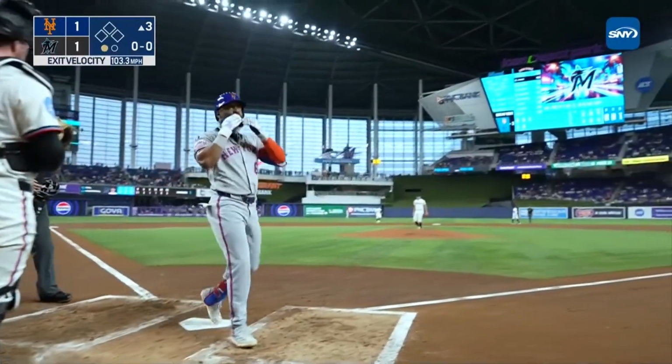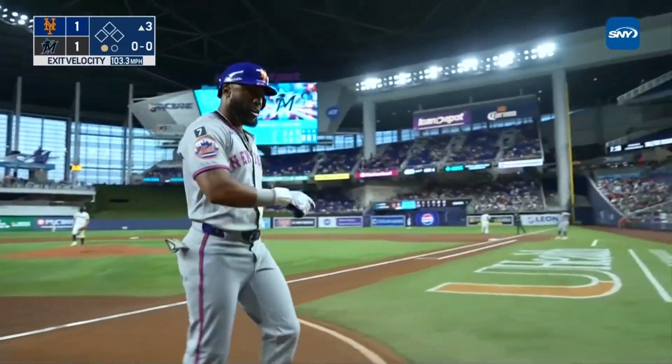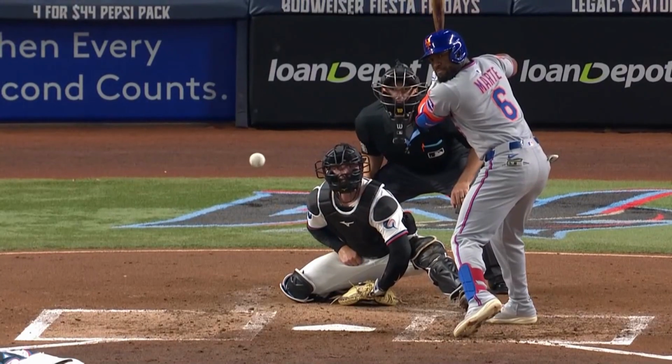Just the Mets' second home run in their first 4 games. Soto had the first, and now Marte has the second.